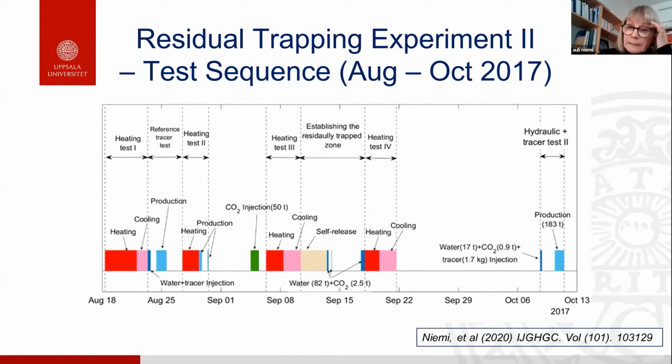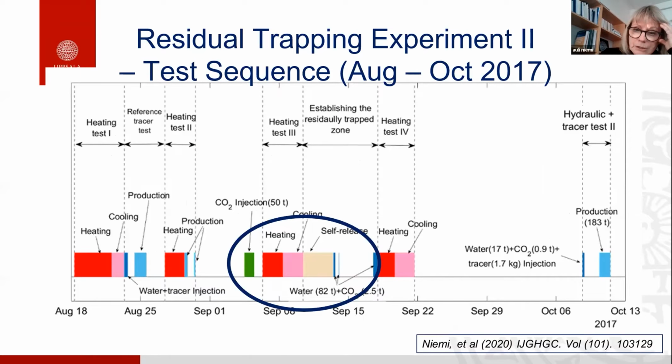Then we moved on next year to this second experiment. We call it residual trapping experiment 2. And here we had the tracer also, and in addition, a different way of doing this residually trapped zone. So now this part, where you see the circle, is where the residually trapped zone is done. Here is CO2 injection. There was some other experiment, some heating experiment going on here also. Then the same thing, that opening to create the residually trapped zone.